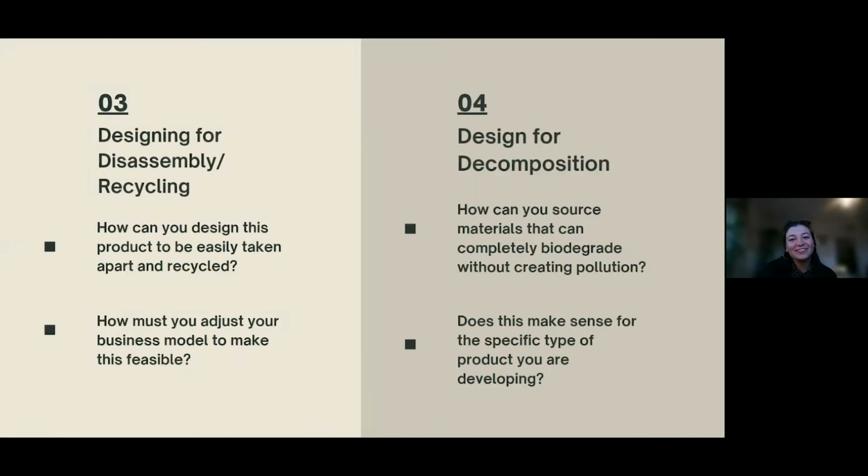Next, we have designing for disassembly and recycling. So this is the approach that Teva's taken at our first attempt with circularity. So some questions you can ask yourself at the design and development stage is, how can you design this product to be easily taken apart and recycled? How must you adjust your business model to make this feasible?